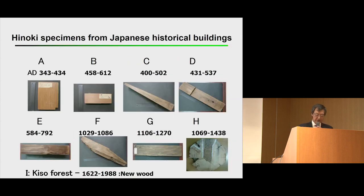This is the result of the age of the wood species from the dendrochronology. These samples from A to G come from the oldest temple of Japan, Horyuji Temple. For example, sample A shows annual rings starting from the year 343 AD and ending in the year 434.